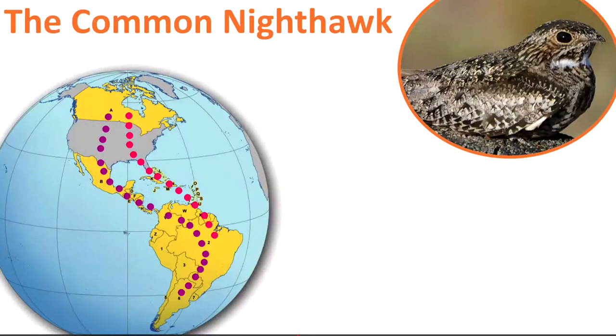Okay, now let's look at another bird, the common nighthawk, okay? This is a picture of him, it's pretty cute. So the common nighthawk, you can see, is found in Canada, right? And then it tends to take two different paths to migrate down south for the winter. So it either migrates through Central America and then ends up in Argentina, or it tends to migrate again from Canada, but then down Florida, right? And then up to the top part of Brazil, okay?